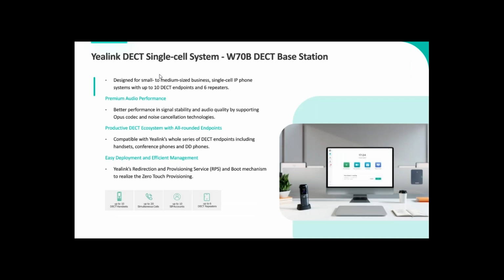Moving on to the base stations, the single cell base station is the W70B, and this is designed for small to medium-sized businesses. It can support up to 10 handsets with 20 simultaneous calls, which means in theory, everyone could be on a call and have someone else on hold at the same time. And the range itself between the base station and the handset is pretty standard for DECT, which is 30 meters indoors and 300 meters outdoors.